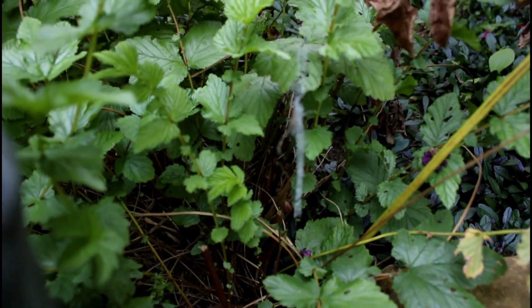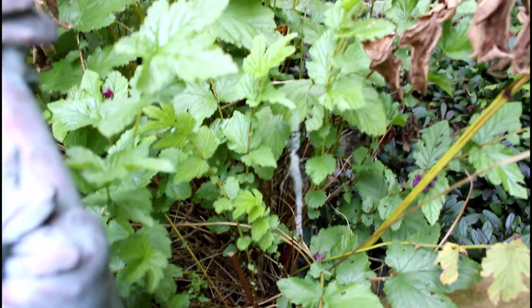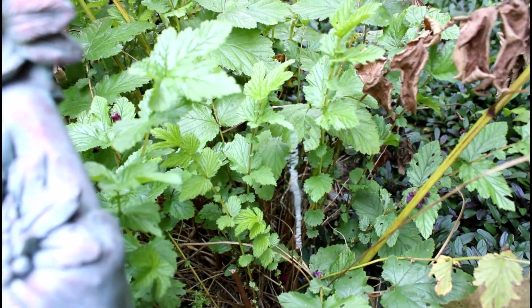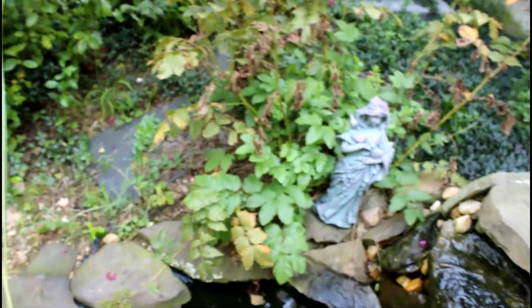Oh, there's a spider web there. One of the little garden spiders. You can just barely see him on the other side of the web. And I love those webs that they make that look like a zipper. It's just so much fun. I love them. So, anyway. Woo!